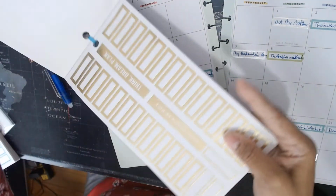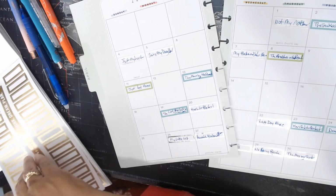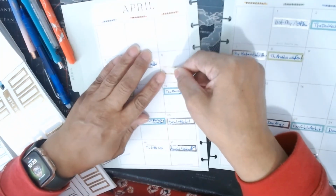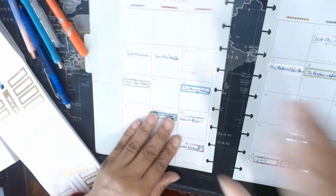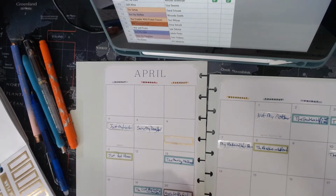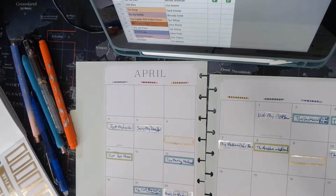So those are open dates, and having those open dates, I am going to try to find, I'll just use gold, and I will use that little bit of a spreadsheet that I was showing you, and I'm going to write non-blog tour titles in those dates, and I'm going to lower the stickers. What a horrible glare, you can't even see the gold. I'm going to lower the stickers because it will remind me that these are not blog tour dates.